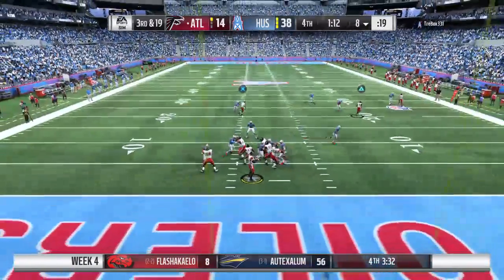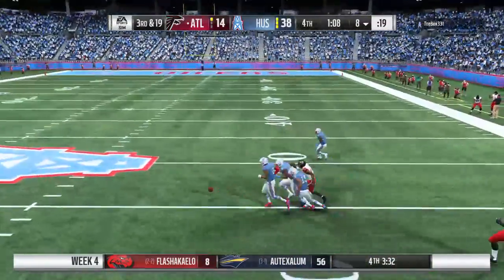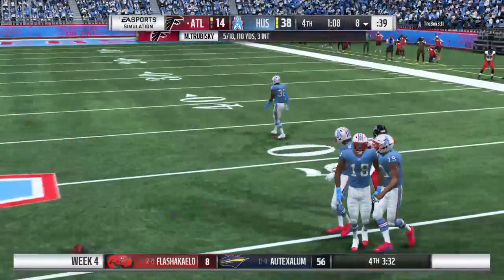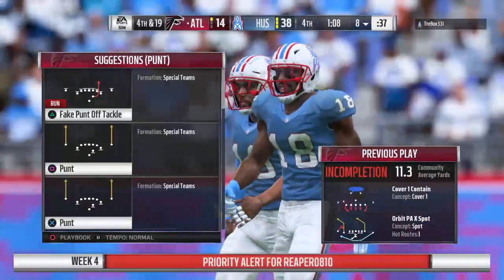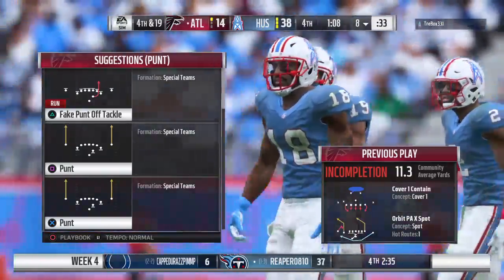Off the play fake. Here's Trubisky. Now a desperation throw deep downfield. Oh, he almost intercepted it. They're just forcing it into too many tough spots. That was almost a 4th pick of the game. And now 4th down.